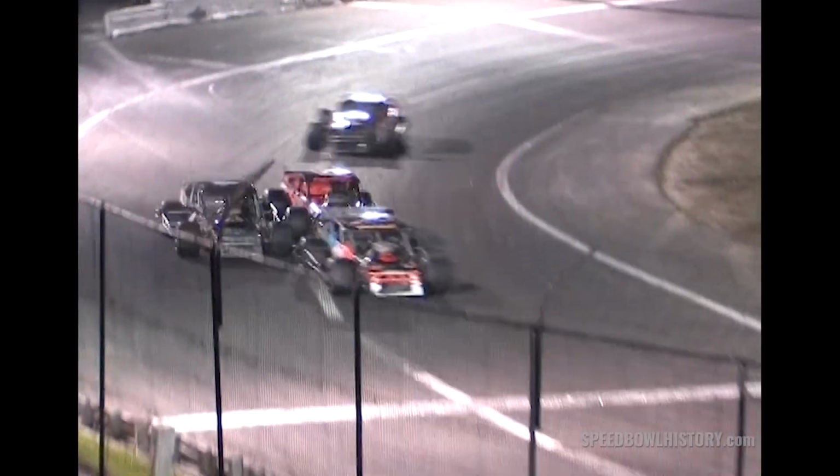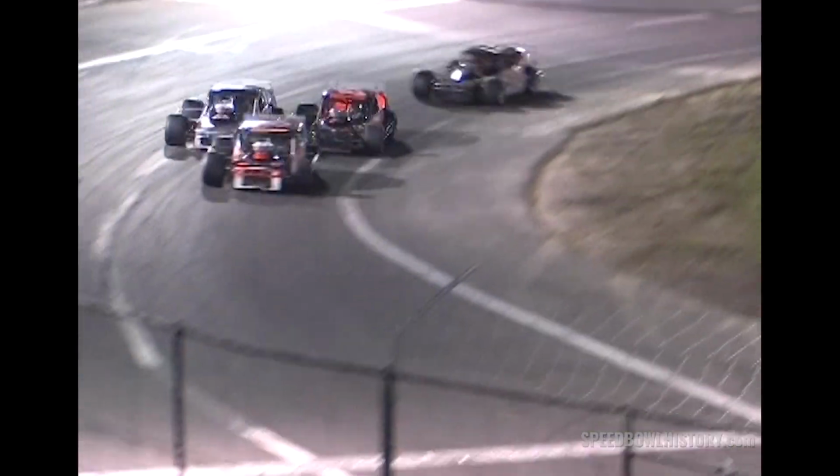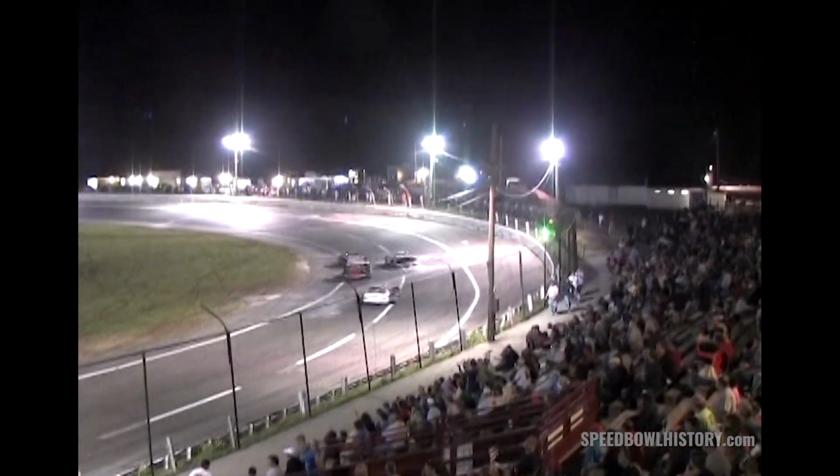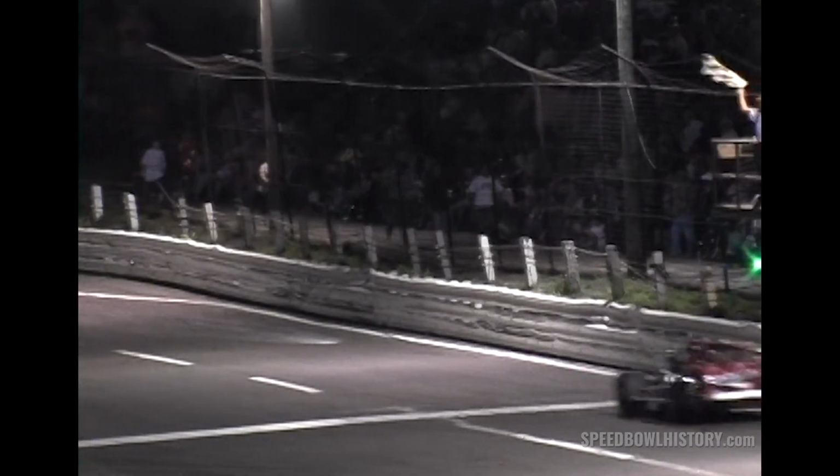The white flag is coming out. Tyler Chadwick, this is going to be the toughest lap of his life. On the bottom is Rocco. To the outside is Ron Juhas. Juhas making a last-ditch desperation effort. Chadwick holding calm. Chadwick fireballing his way out of the corner to the stripe. Tyler Chadwick has done it. Juhas second, Rocco third. Tyler Chadwick will be going to the shootout.